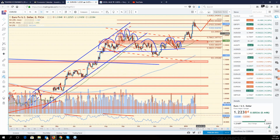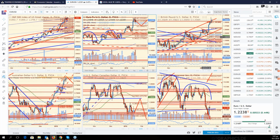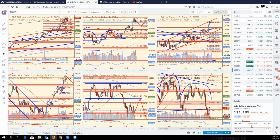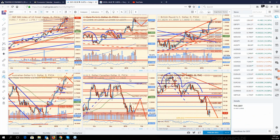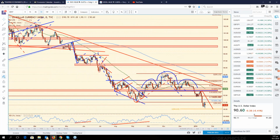So nothing bearish with the euro, nothing bearish with the pound yet, which obviously means, since they're two of the most major components of the DXY, that for the time being we're not seeing any real danger for a reversal here.